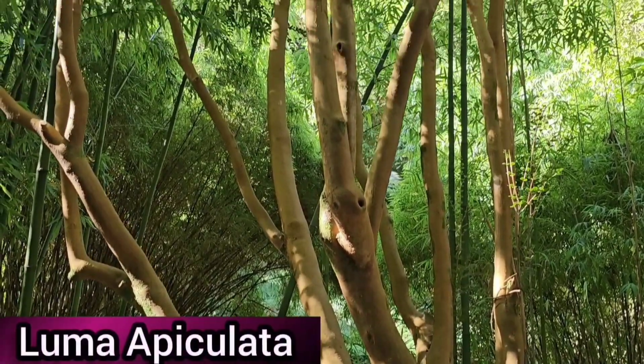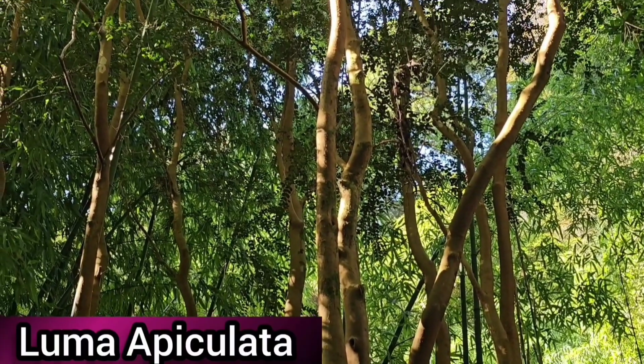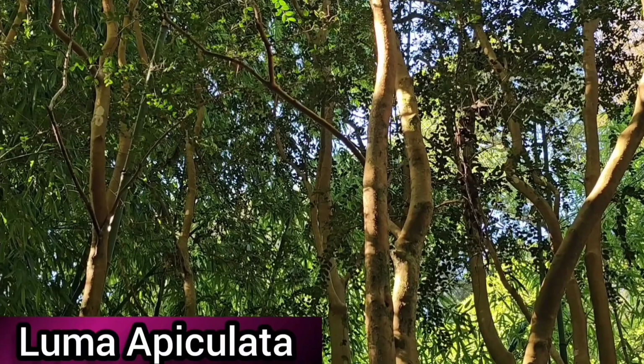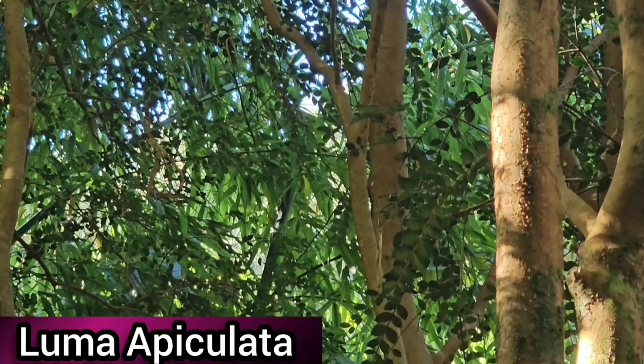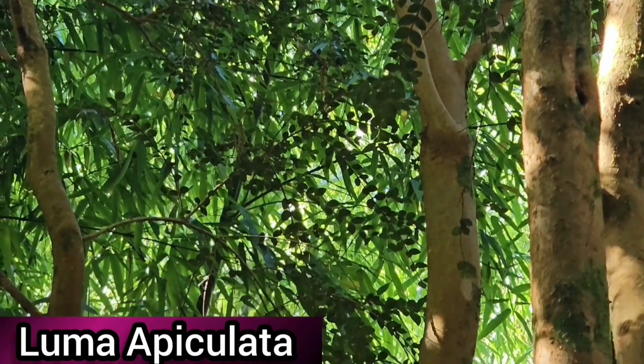Luma apiculata is also known as the Chilean myrtle. It's a species of flowering plant which is native to the central Andes between Argentina and Chile. It can grow up to 12 metres tall and grows well in most soil types. It prefers to grow in full sun and is hardy in most parts of the UK.